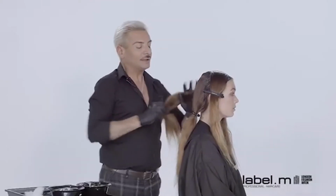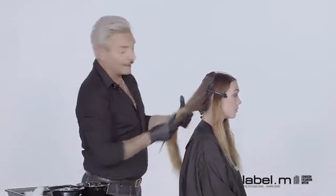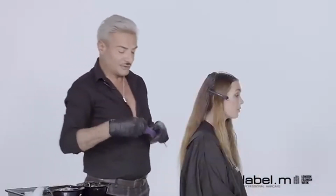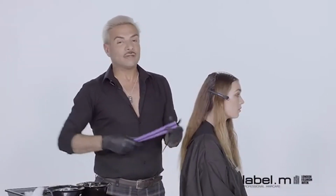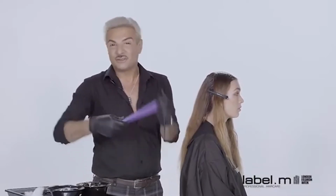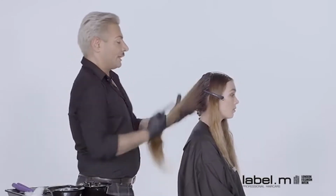We're going to be working with a rather big section. Now with curly hair, as the color diffuses a lot, we are using new tools, those bendy rollers that we're seeing here. It's something that we traditionally use when we're perming hair or even when we're styling hair. They're very easy to use. They're quite fun to use actually as well. And it's just a way to approach the application in a slightly different way.